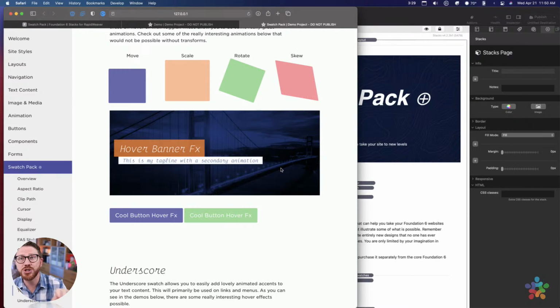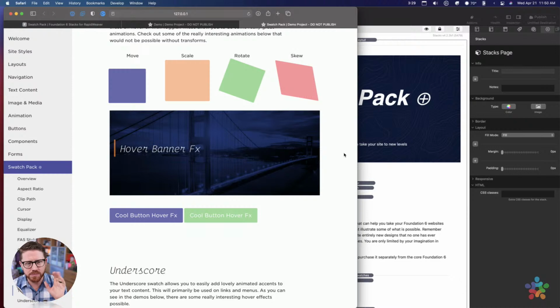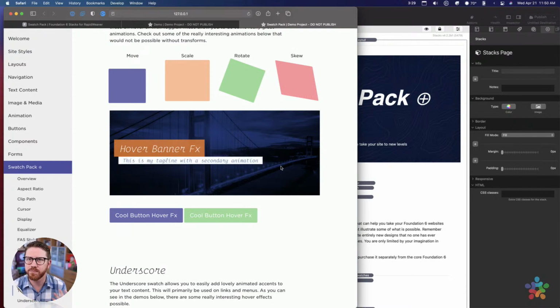So I want to see you guys take these swatches and build something like this. Don't copy. I mean, you can copy this, be free, use it wherever you want. But let's think outside of the box and how we can do really amazing stuff like this. Something like this just really makes your website pop, right? It's a small little animation that is really cool, and people will just hover over it and play with it, right? Because it's cool.